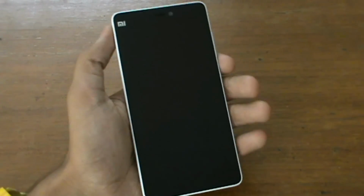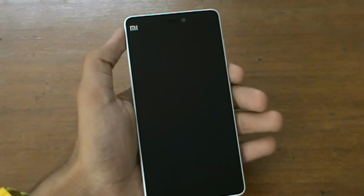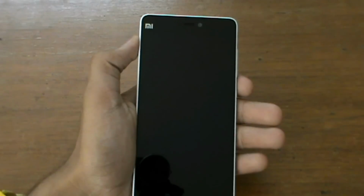Now the phone was launched at 12,999 rupees, as many of you may be aware of, and it's a new flagship from Xiaomi. So yeah, let me just go ahead with the video and tell you the pros and cons.